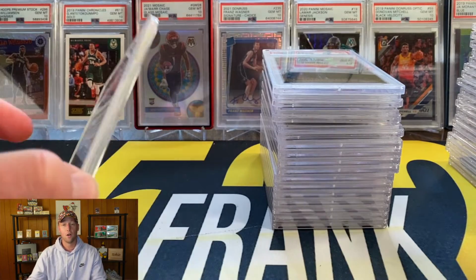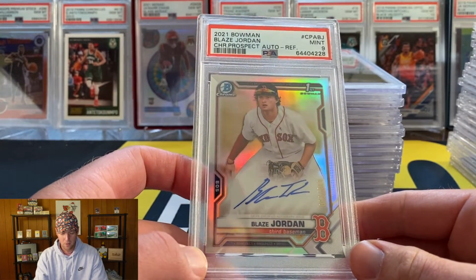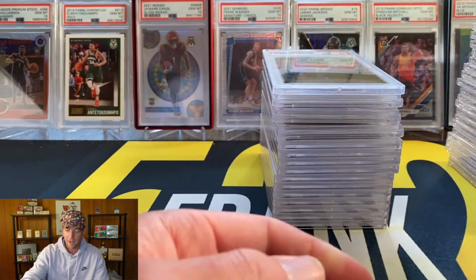So there's definitely still some solid results throughout. Didn't just throw all the bangers up front. Most of them, but not all. Blaze Jordan Bowman Refractor Auto 9. That one's going to be out of 499.